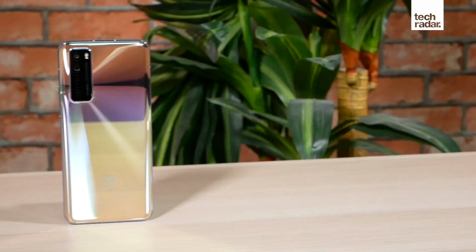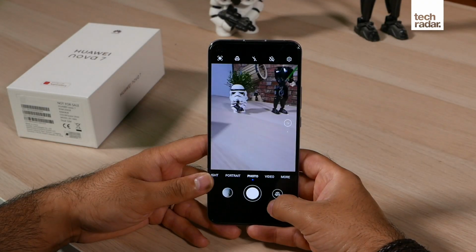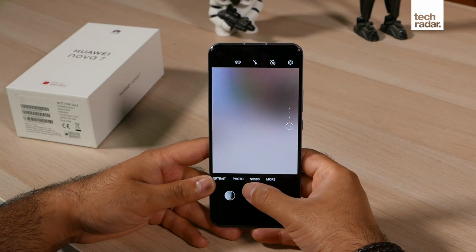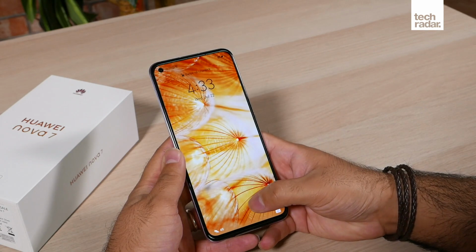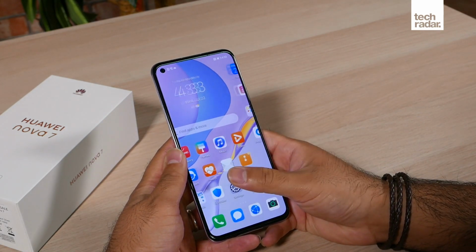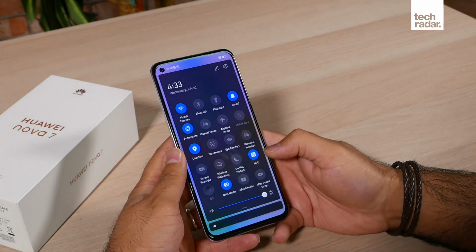Powering the Nova 7 5G's remarkable camera and AI prowess is Huawei's cutting-edge Kirin 985 chipset, coupled with 8GB of RAM and 256GB of onboard storage. The embedded 5G modem brings blazing fast data speeds and stable connections, and the dual SIM with smart SIM switching swiftly chooses the SIM with the best connection.